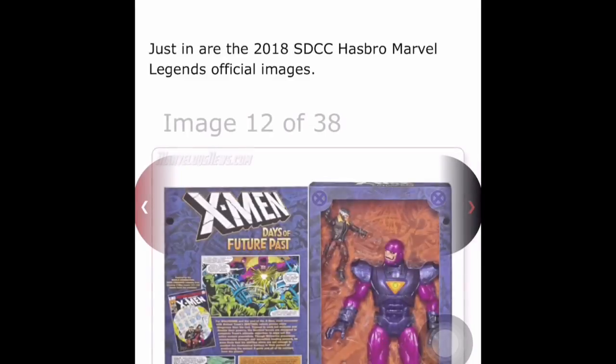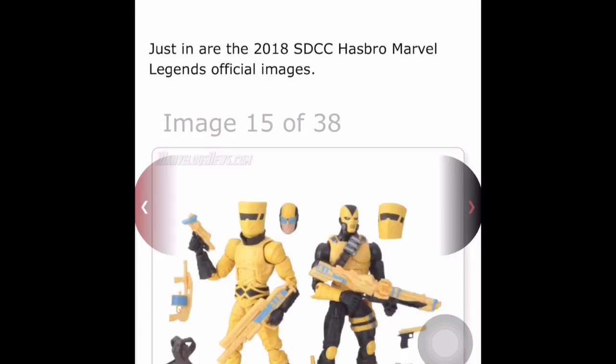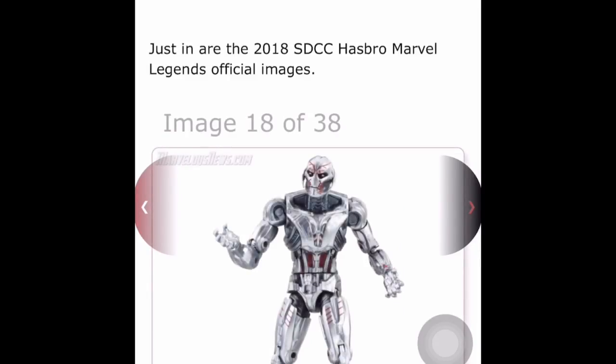Okay, not really. Nah, the 3.75-inch Marvel, I'm done with this. It looks great. Nope, no army building for me. Already have that. Ultron, wow. I like the take on this one. It's a more unified color. There's those red bits, the red paint apps here and there. Loving it. Yep, very, very nice.